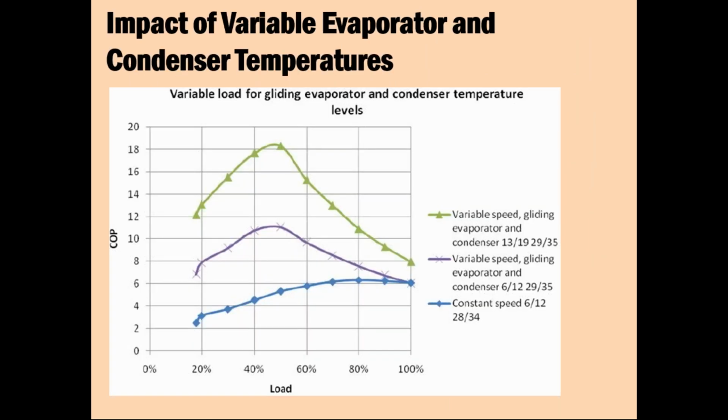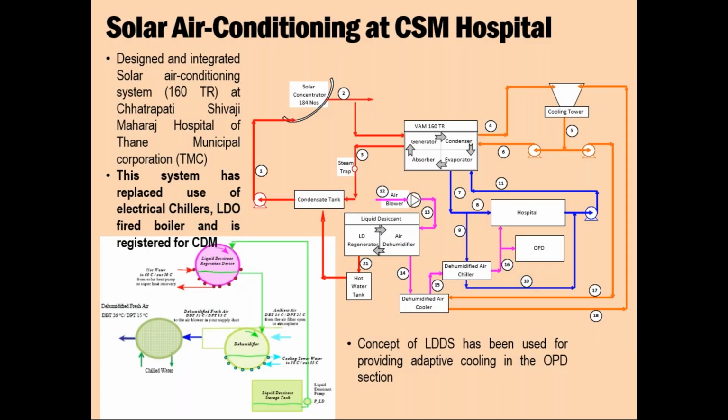And this is how a chilled water variation temperature, if you can see, your chilled water temperature can be increased to 13/19, and your cooling water condenser inlet and outlet temperature can be managed between 29 and 35, versus 6/12 chilled water generation and 29/35, versus constant speed 6/12 chilled water generation and 28/34 cooling water temperature. So your COP of 18 also you can get at part load of about 50% loading. So this kind of change in chiller set point and managing your cooling water set points will also provide us enough energy conservation opportunities.